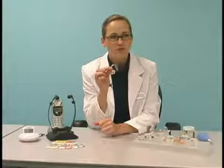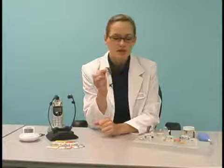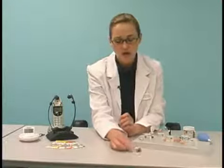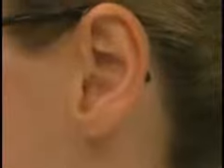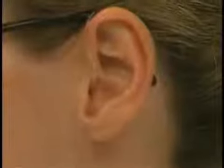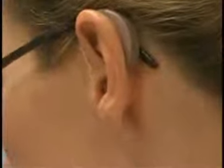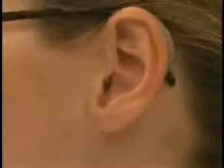But about 4 years ago, something called an open behind-the-ear hearing aid first became available. And this is a much smaller device with a much smaller ear mold. And I'm currently wearing one right now. You probably didn't notice until I pointed it out, but there's the hearing aid, and then there's a very thin tube that goes into the ear. And it's virtually unnoticeable. I've had clients say that they went home with the hearing aid and their spouse didn't notice for a couple of days.